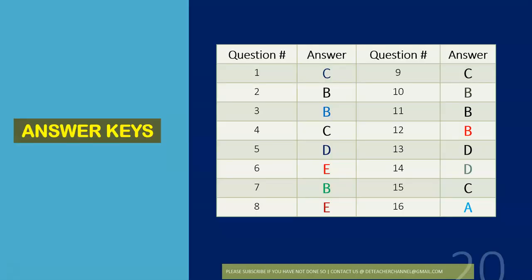These are the correct options. So number 1 is C, number 2 B, number 3 B, number 4 is C, number 5 D, 6 is E, 7 is B, 8 is E, 9 C, 10 B, 11 B, 12 B, 13 D, 14 D, 15 C, 16 is A. So if you didn't get any of them, please scroll back and see the right one, and that way you are going to know it.